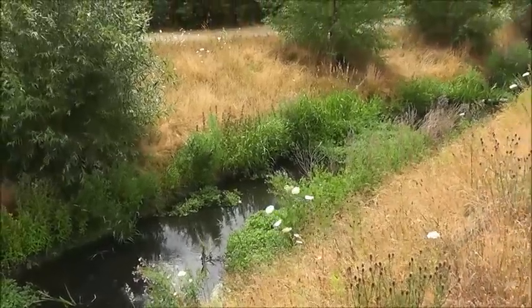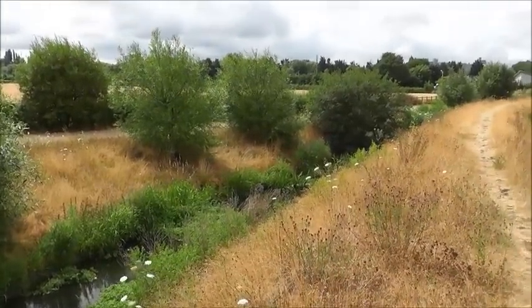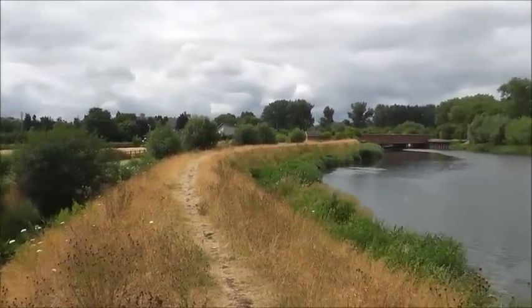It's also the parish boundary. So we have the footpath on the left, the Merck ditch, and the Merck embankment, and then the Jubilee River on the right.